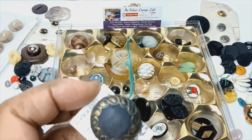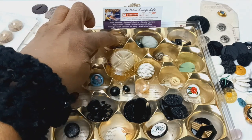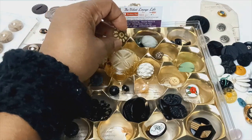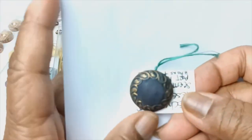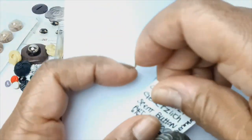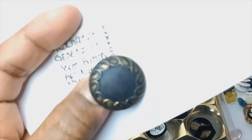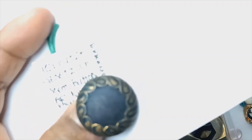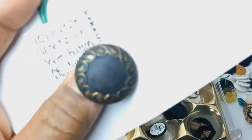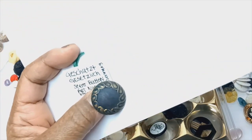Okay, so this button was, out of all the buttons, I would have to make this next to this beautiful celluloid button, of course, my number one favorite button that I received. Now, it was really hard to figure out what this button said on the back, but I got it, you guys. So this is a scent button. It's a button that you would put a drop of perfume on, and that would be your scent for the day, and you would just stroll around smelling nice and fresh, hopefully. I mean, perfume can't cover everything.